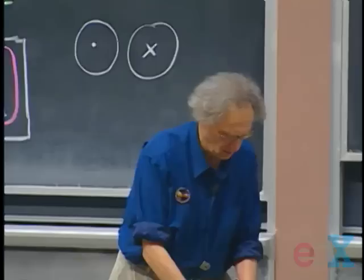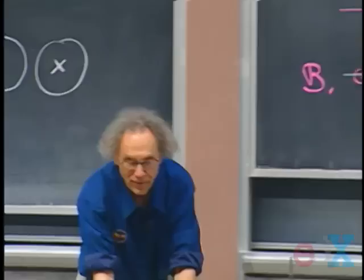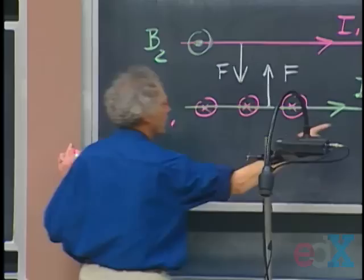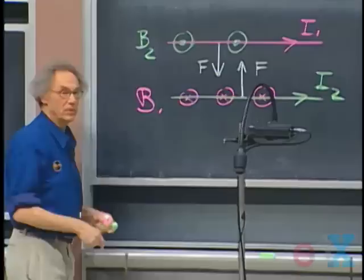You can in an independent way confirm that the force here is down. So this is the force. For me, it would be enough to say action equals minus reaction, Newton's third law. But if you want to put in here the magnetic field B2, which is the result of this current, which is of course out of the blackboard, remember the right-hand corkscrew rule, then you will see that this force now here must be in the direction of I1 cross with B2, and that's down, which is exactly what I predicted. So the two wires will go towards each other.